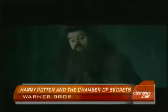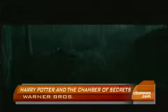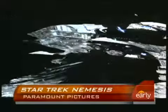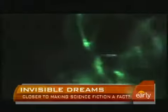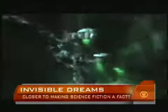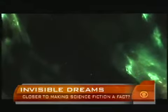Did you ever wonder what it would be like to have an invisibility cloak? Well, one day in the future, you may not have to wonder anymore. What you see on the big screen may become a reality. It's a handy way for Harry Potter to avoid the dragons, and it often gave the Romulan ships an advantage over the Enterprise in Star Trek. But now researchers say they're an important step closer to taking invisibility from science fiction to science fact.